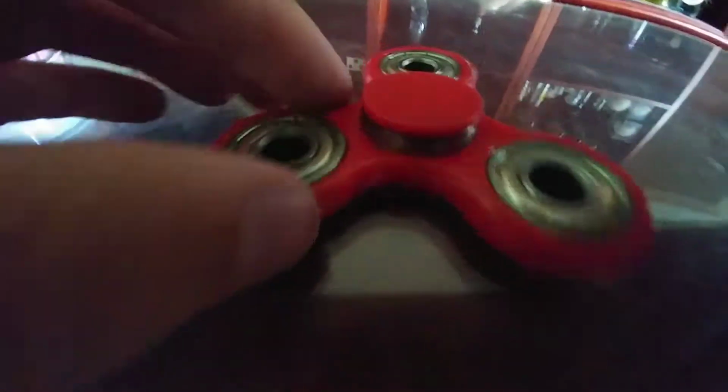My fidget spinner, one of them. What color? Red. Here's my red fidget spinner I got from the ice cream man, the cheap one. Well, actually, it wasn't cheap at all. First of all, he said it was $1, and then my dad apparently spent $28 on ice cream man spinners because he got three. Anyway, I got this. I got one of these. I mean, that's cool. I can still spin.